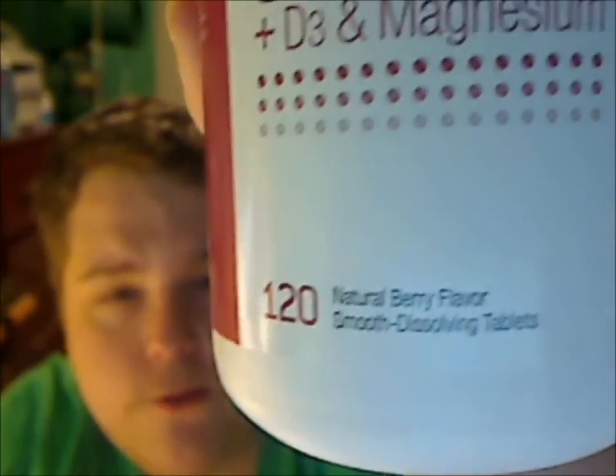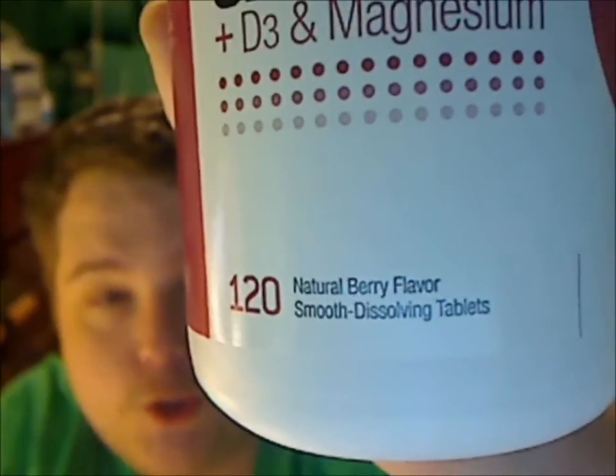That one says natural fruit flavor. So the calcium plus D3 and magnesium is natural berry flavor. You get 120 tablets, or whatever you call these things, and you take 4 a day. Just to read the label because it's short: calories is less than 7, total carbs is less than 2, sugar alcohols is less than 0.5 gram, dietary fiber is 0.5 grams, and sugars is 2 grams. Calcium citrate is 600 per 2 tablets, so when you take 4, you get 1200. Magnesium is 120, and D3 is 15 per 2.